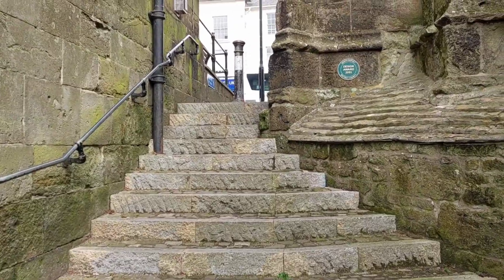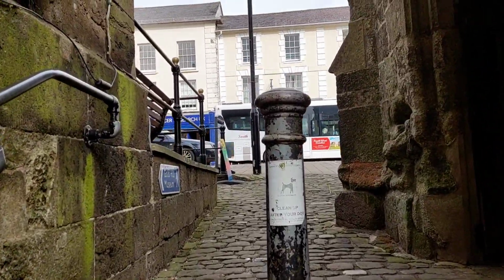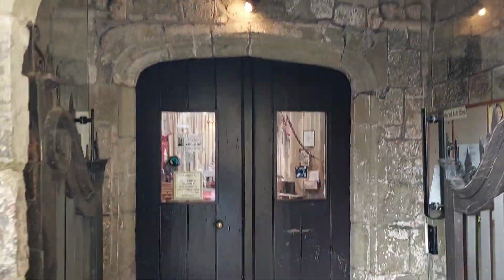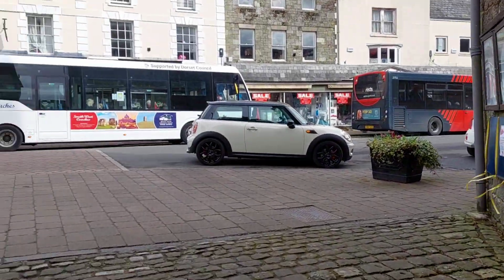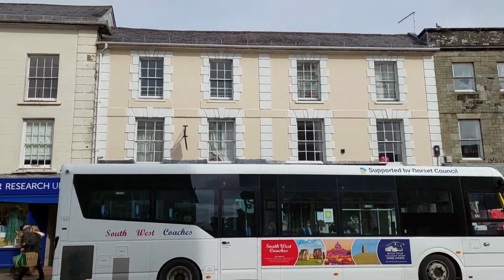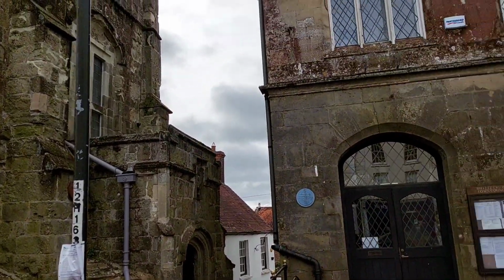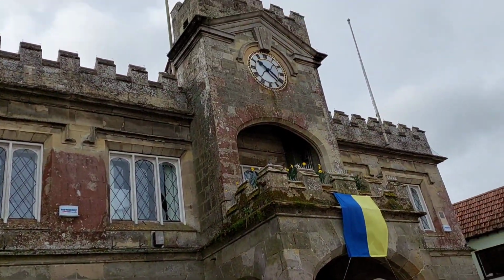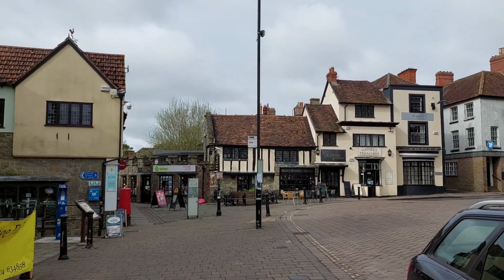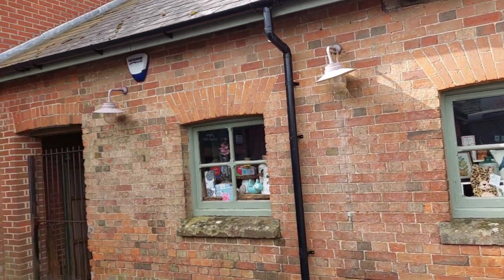And what I'm going to do, guys, is take you up these steps. The entrance to St. Peter's. And the town centre. Town hall. Garden shop and nursery, never been in there myself.